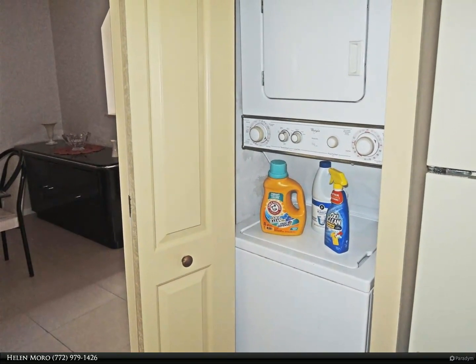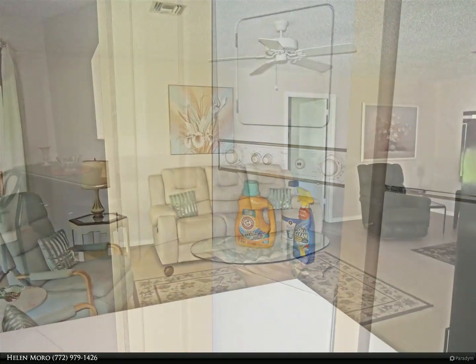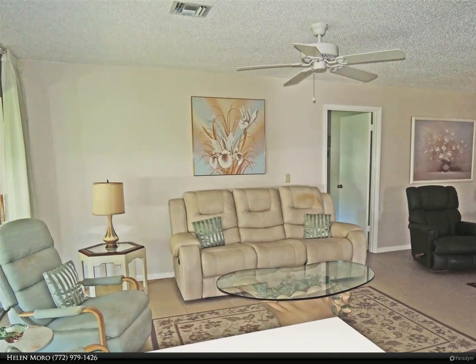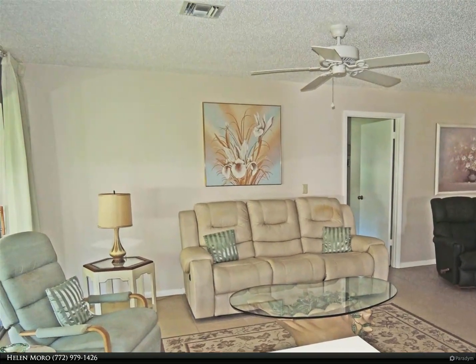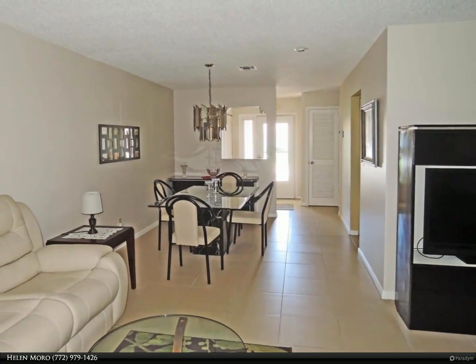Recessed lighting in both kitchen and living area. Open patio to enjoy nature plus beautiful trees, bushes, and foliage separating the buildings allows for more privacy. Condo comes completely furnished plus all household items for the convenience of the seller.